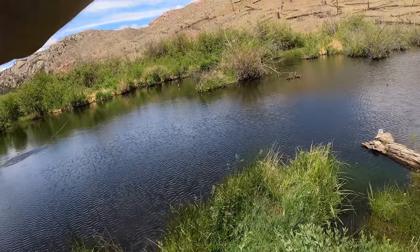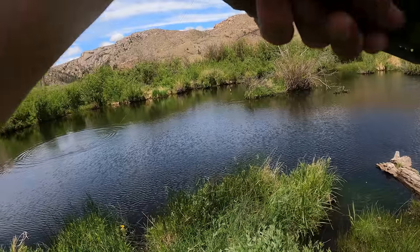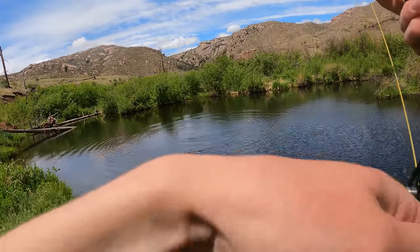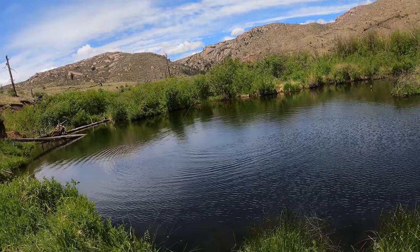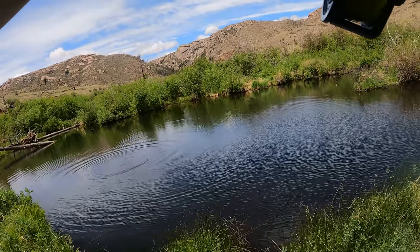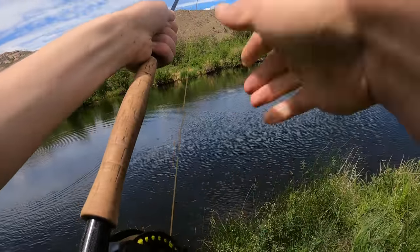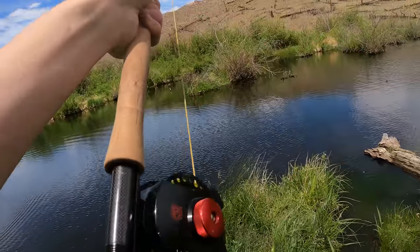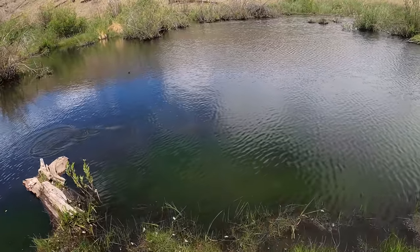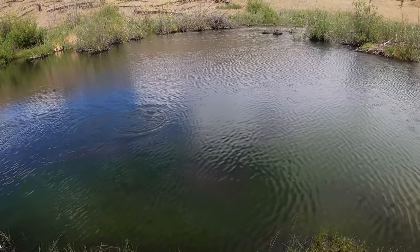Got a big one. Good one, good one, good one. Come on in, come on in. Got a decent brown. Oh, that's a beautiful fish too. Just be easy with them.